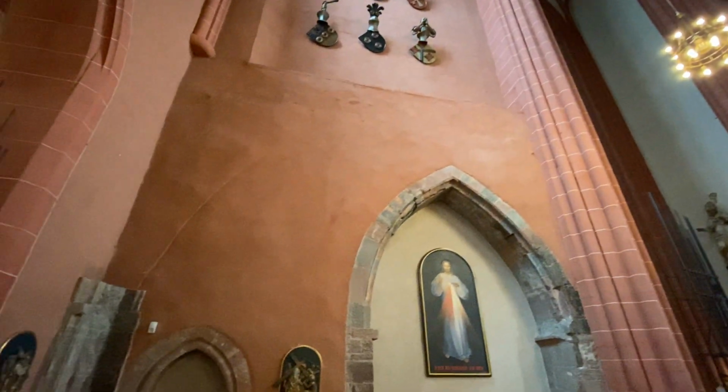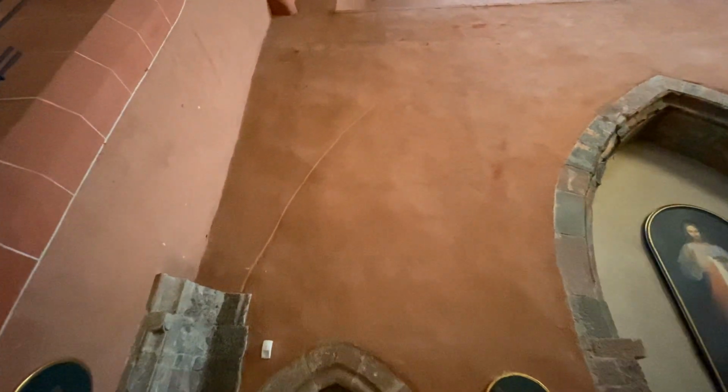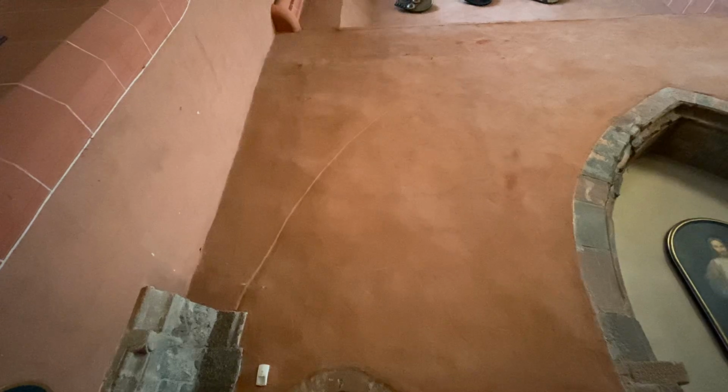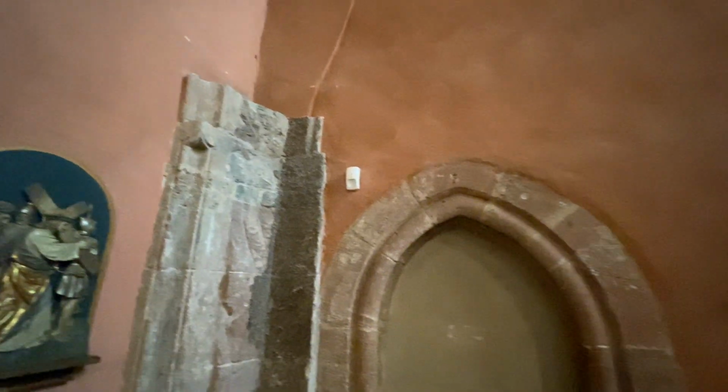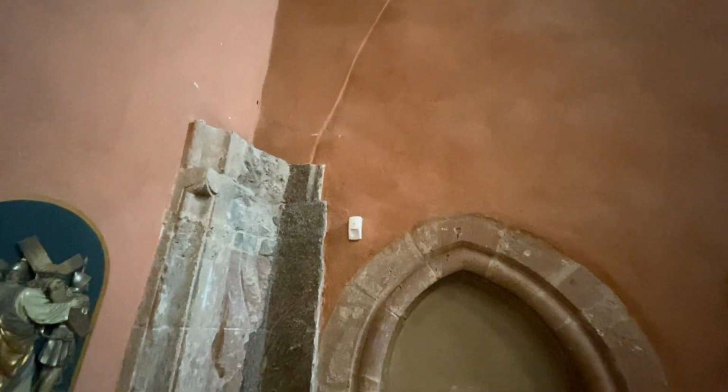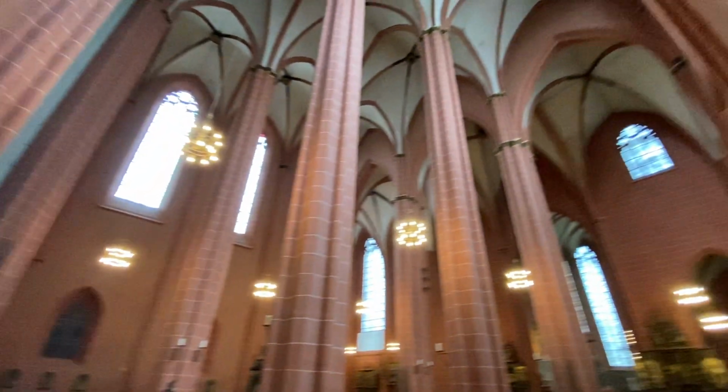But here you can also see the lines from the earlier arches in the church. And this here, there were two towers in here. And this was the door into the tower. And this other one here, and they took this vaulting out and put the vaulting in in the 1400s.